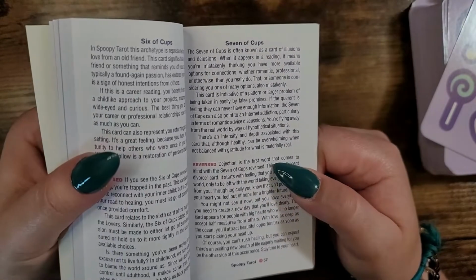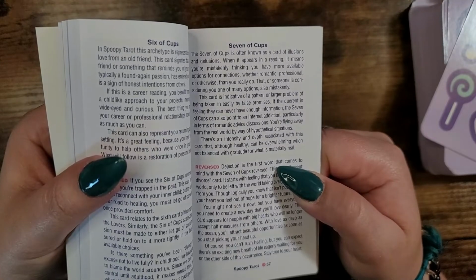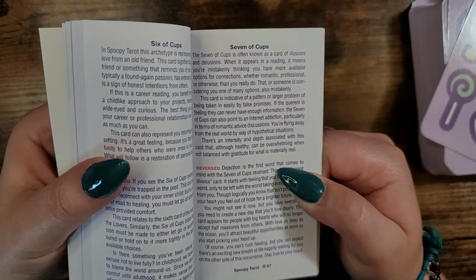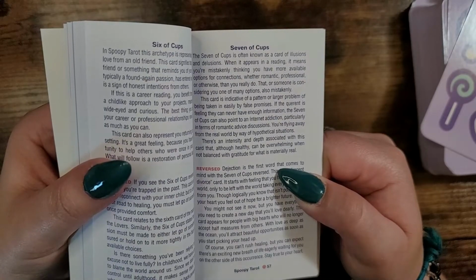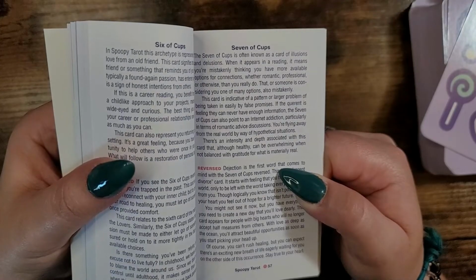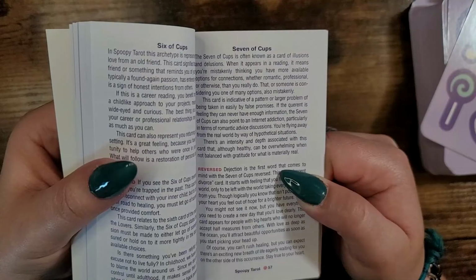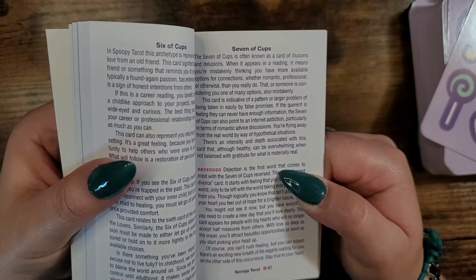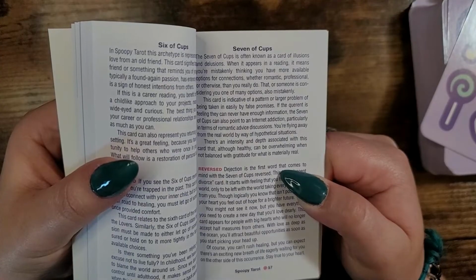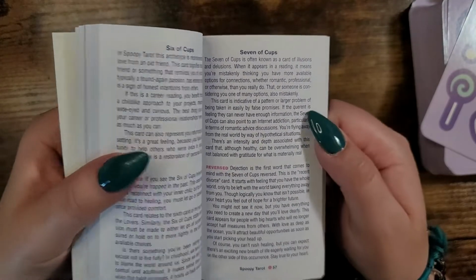This card is indicative of a pattern of or larger problem of being taken in easily by false promises. If the querent is feeling they can never have enough information, the Seven of Cups can also point to an internet addiction, particularly in terms of romantic advice discussions. You're flying away from the real world by way of hypothetical situations. There's an intensity and depth associated with this card that, although healthy, can be overwhelming when not balanced with gratitude for what is maternally real.